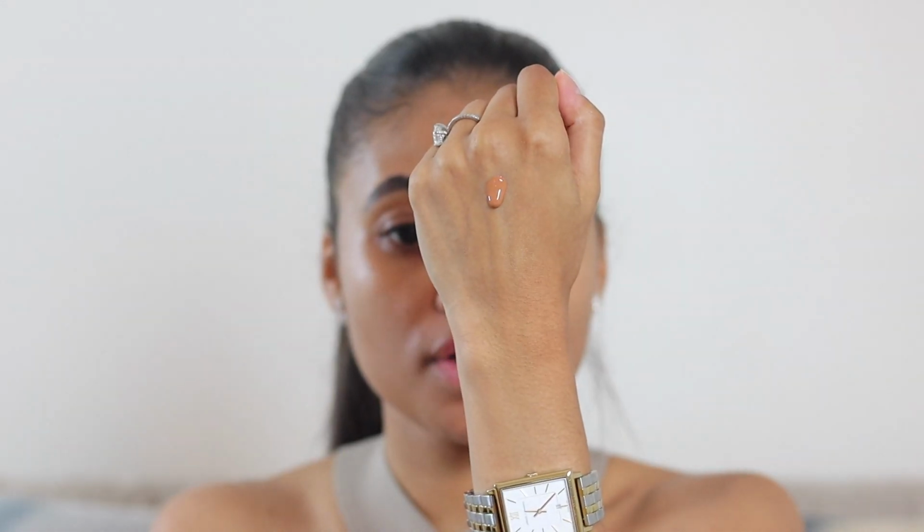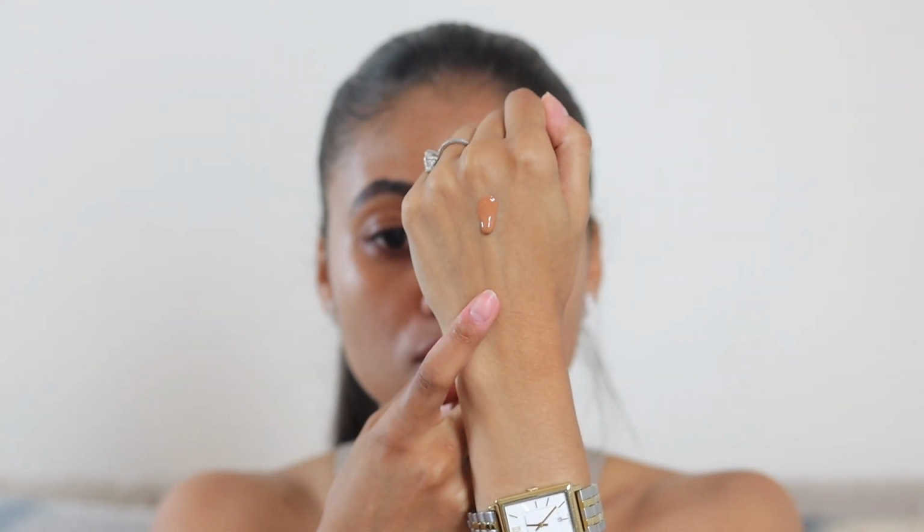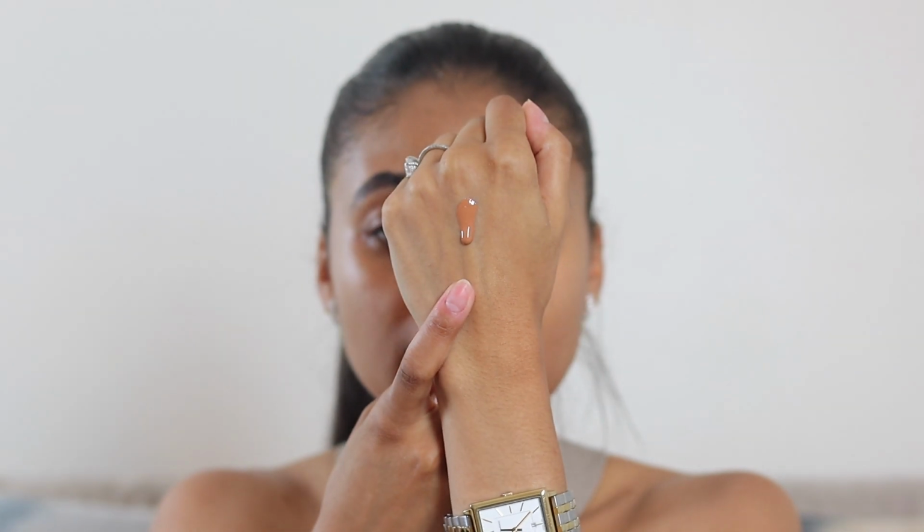There were a bunch of shades. I want to show you with the dropper, and this is the shade 4. It's definitely too warm in my opinion for me, but also a little bit too dark. That's okay because I get a lot more warm when I'm tan, so it'll work for me then, when I actually have a tan and have seen sun.